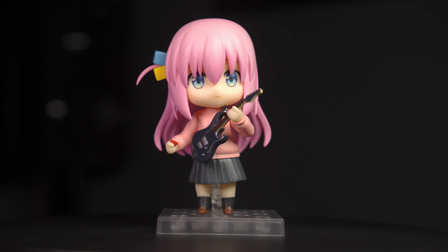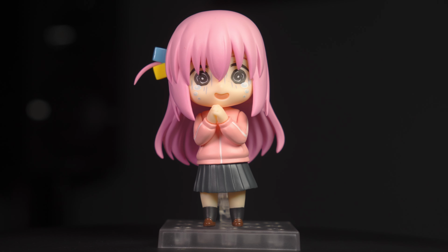And then in terms of other accessories, it's really not too much. Of course, we have her guitar and a hand with a guitar pick in it. And then we just have a couple of other hands that we can pose her in. Now, in terms of poses, I have no idea which one I'm going to do, because I really do like both of these alternative faceplates.